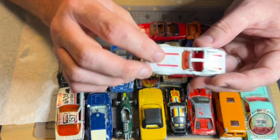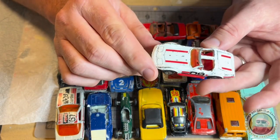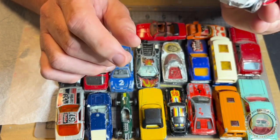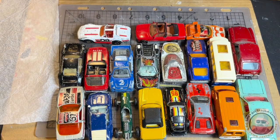This is a later issue, and plus the original issue didn't have T-tops. They put that on it later, but that's really cool. And while I did have one in the long ago, I don't have one now, so that's awesome. Thank you.